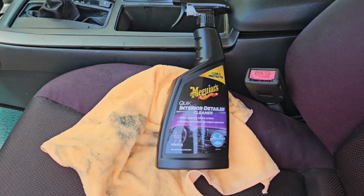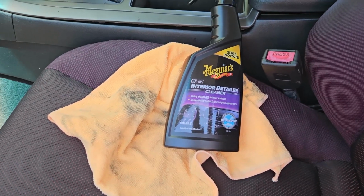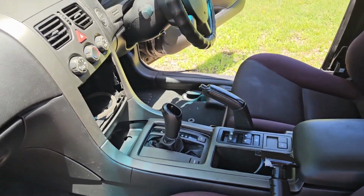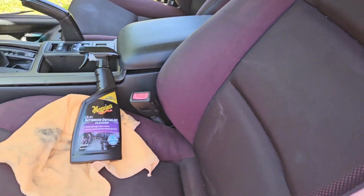Righto, I'll show you this interior cleaner we're going to be using. There you go, Meguiar's interior detailer cleaner. So we'll give that a go. We'll get into all this dash, all the center console. Let's get into it.